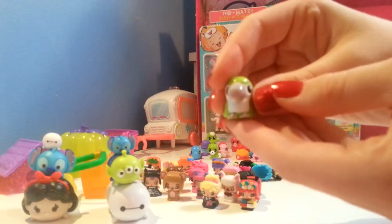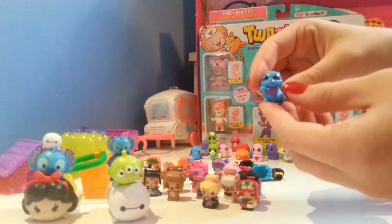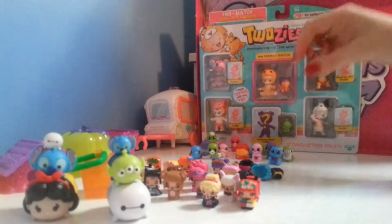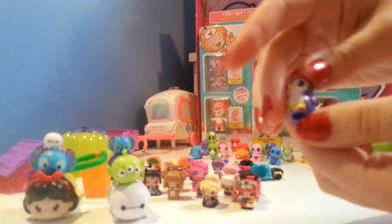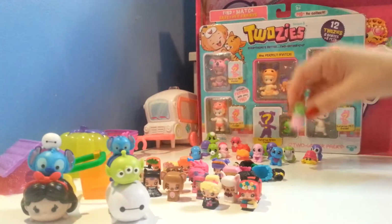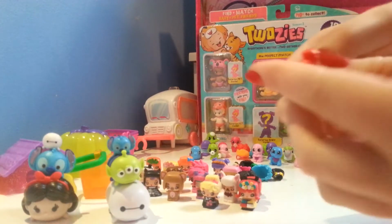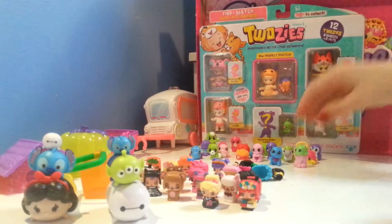And then we got this toucan. It's really cute. We got this little kitty. This little hermit crab. This penguin. And then this jellyfish. Our dudes we got were the sombrero. And then this little bun sort of looking dude.